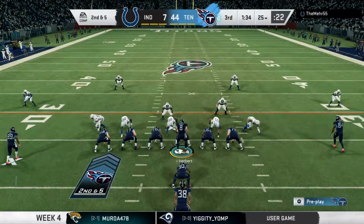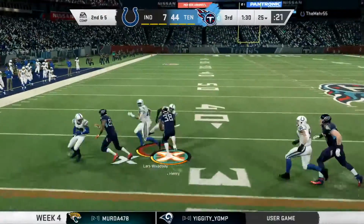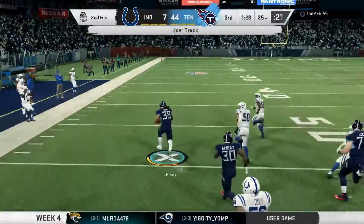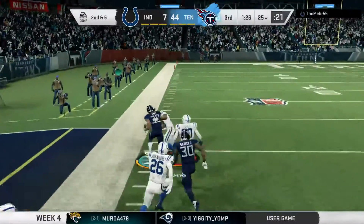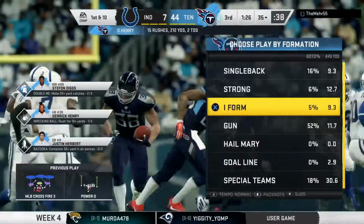Here's a 2nd and 5 now from the 25. They'll run it again with Henry. Oh, he breaks a tackle, and he's got an alley. A big hitter. That one goes for 40 yards.